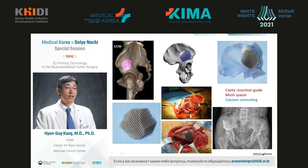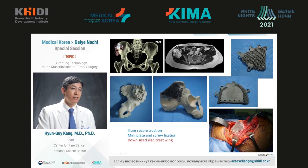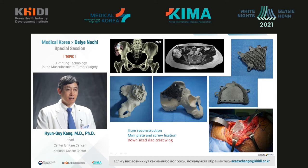Another patient, 57 years of age, resection of a hidden malignant bone tumor. After the resection of the tumor, the cavity is filled with a mesh spacer. Another patient, 26 years of age, chondrosarcoma of her right iliac bone.